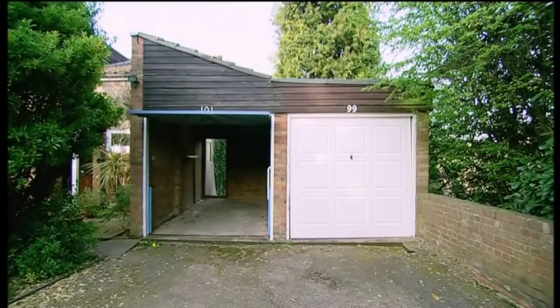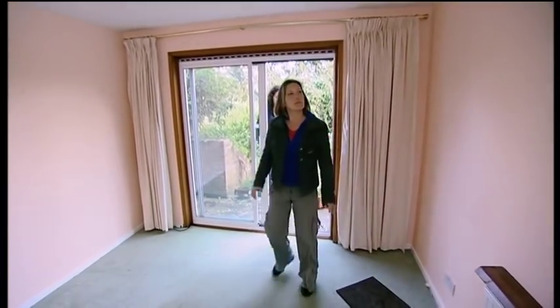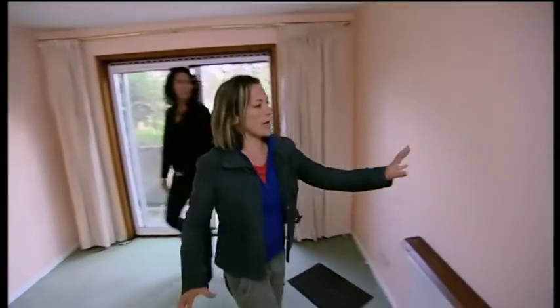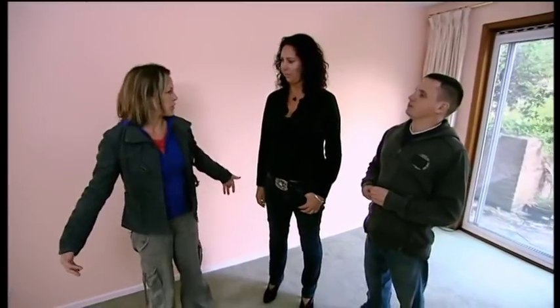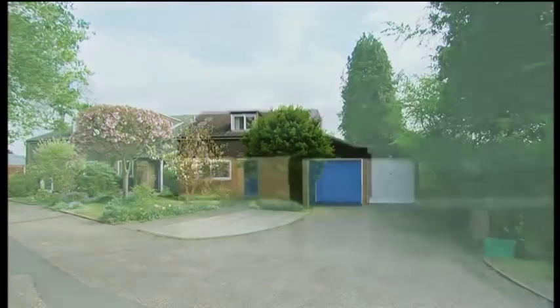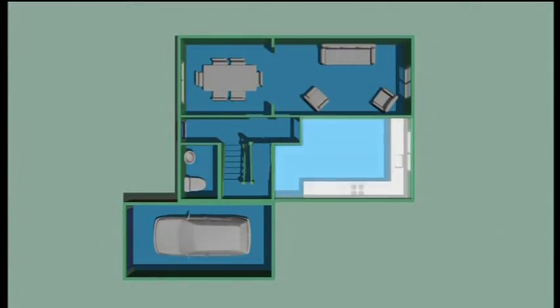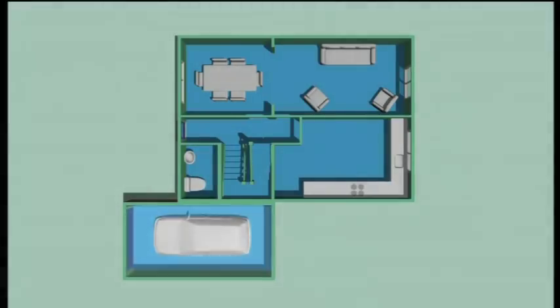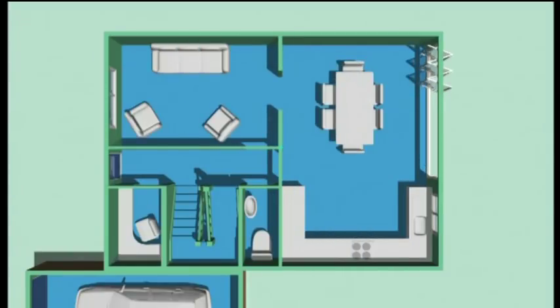Outside, they've got big problems, but at least on the inside, they're on the right lines. So the plan here is to take this wall down, yeah? Yeah, knock it through, and then you'd have a big kitchen, breakfast room, living room here. Downstairs, their plans are good. At the moment, there's a lounge diner, a kitchen, a WC and a garage. Andy and Leanne plan to create an impressive open-plan kitchen diner.